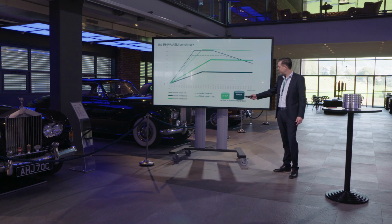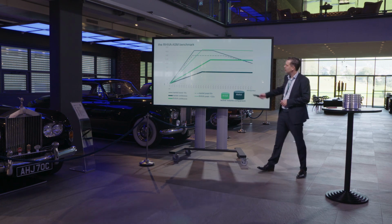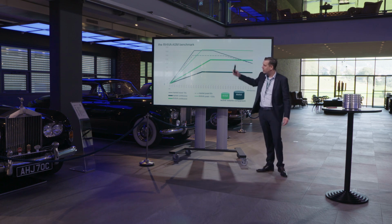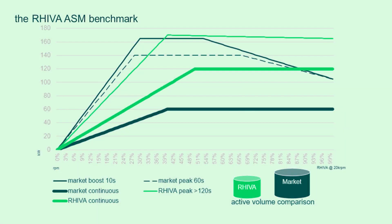See, the market at this size provides you with 60 kilowatt continuous power density. It goes up to 160 or 140 kilowatts for 10 seconds, for example, and is derating pretty quick at high speeds. With RHIVA, much smaller size, we provide 120 kilowatt continuous power over the complete speed range. At peak power, we don't expect any significant deratings caused by our new winding with single copper segments. That's a complete game changer.